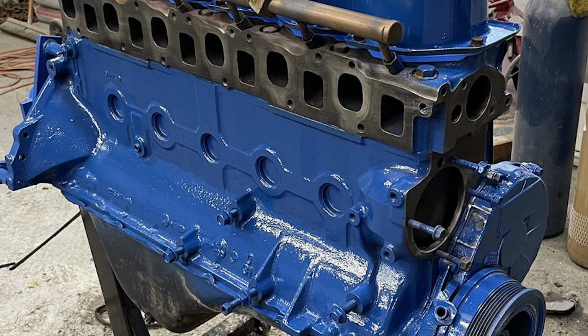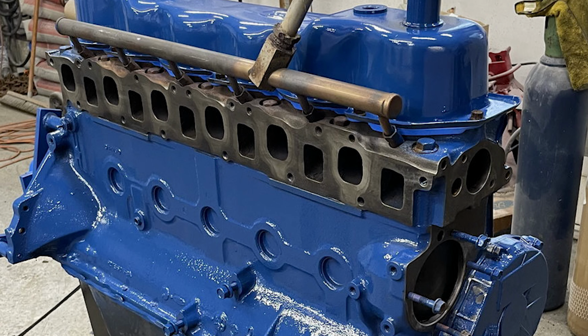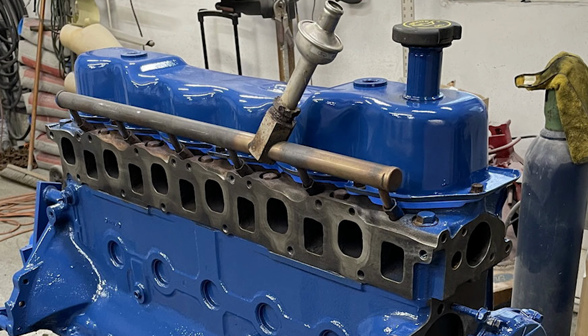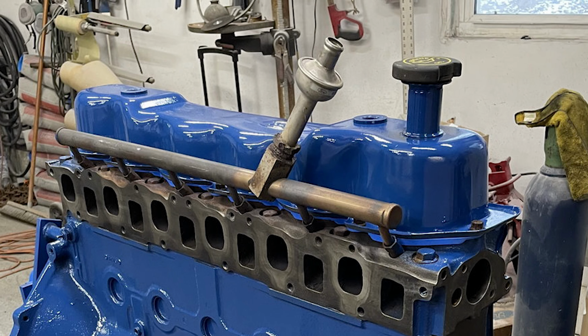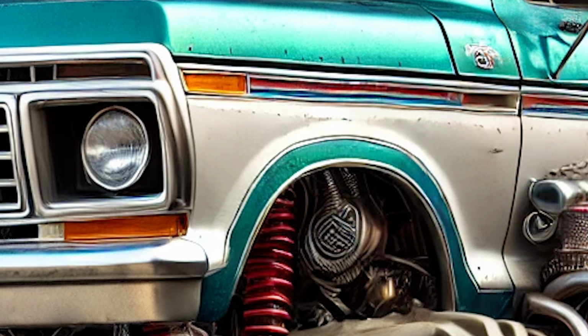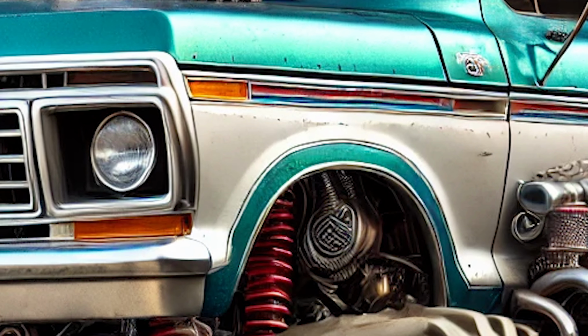The 306 also differs from Ford's smaller inline-six engine in terms of its applications. While the 200 and 240 engines were often used in lighter vehicles, the 306 was primarily used in trucks and heavy-duty applications, where its torque and durability were most needed. Now, while the Ford 306 is not typically thought of as a high-performance engine, it has a dedicated following among enthusiasts who appreciate its durability and torque.